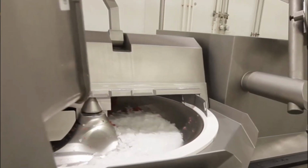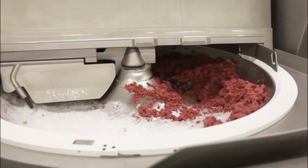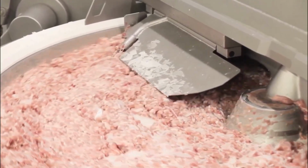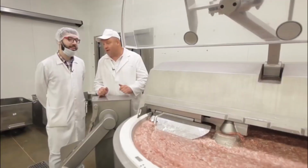This is not for cost saving, but to preserve the structure. The ice keeps the temperature low, prevents the mince from overheating, and helps proteins remain functional. Thanks to this, sausages don't fall apart during cooking, but stay firm and juicy.